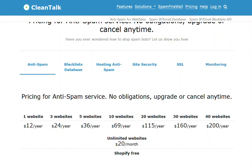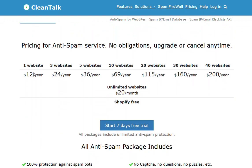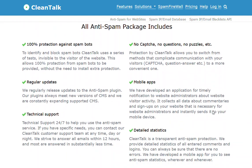And then if you start seeing that you're getting spam in your comments or in your forms that you have for people to fill out, I'd recommend that you click on the link. You'll be taken to this page. You can see here for $12 a year, you can get your own single copy of the website protection, your anti-spam service. And if you click on the 7-day free trial, you can see what it will do for 7 days. There's information down here.